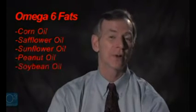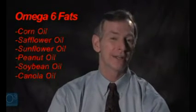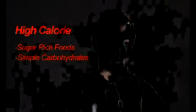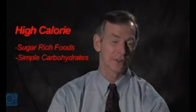And as I said, the thing that we know that increases brain inflammation is a high intake of the omega-6 fats. This includes corn oil, safflower oil, sunflower oil, peanut oil, soybean oil, and even canola oil. These oils have been shown to not only increase brain inflammation, but increase the risk of such diseases as Alzheimer's and Parkinson's disease. We also know that high-calorie diets, that is, things that contain a lot of sugar, particularly simple carbohydrates, also increase inflammation of the brain, and they're connected to high incidence of Alzheimer's disease and Parkinson's disease.